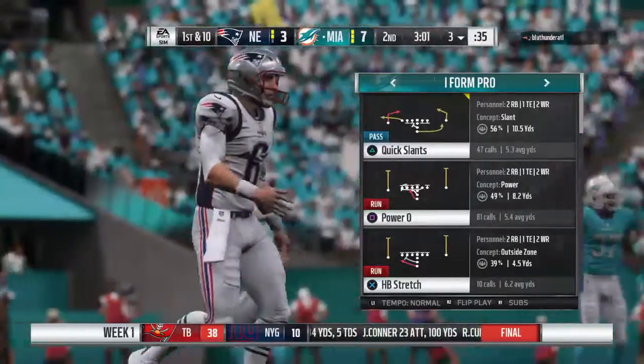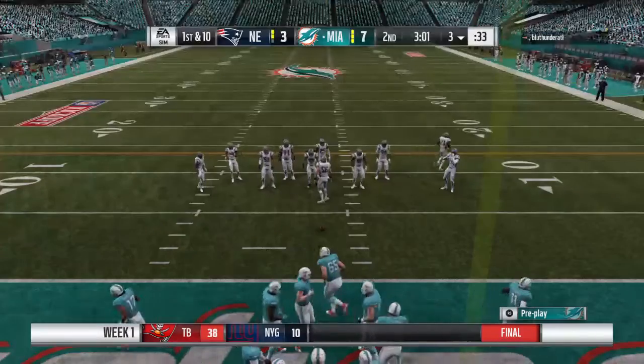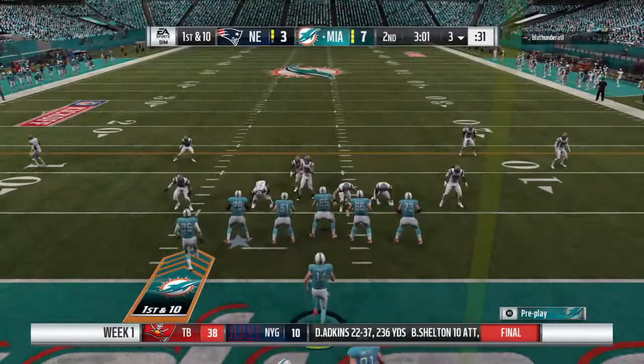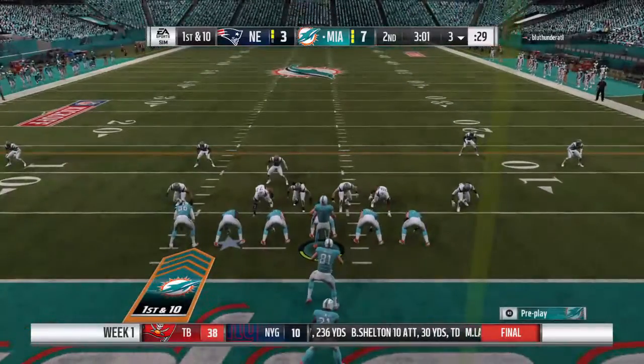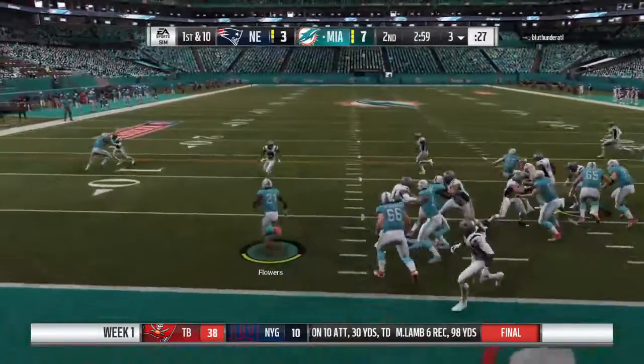Out comes the Miami offensive unit now. They get set to take over. And last drive, obviously not what you're looking for. You've got the lead. You got to protect the football. So in other words, someone got lucky, because they've been moving the ball really well and wearing them down.